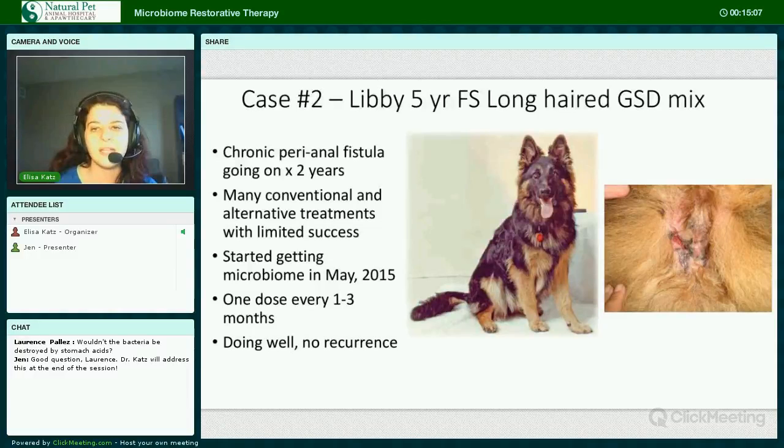Libby is a 5-year-old female spayed, long-haired German Shepherd mix. And she had this nasty condition called chronic perianal fistula. There really is no good conventional treatment for this, although sometimes long-term use of something called cyclosporine, which is an immune modulator medication, helps, but it's very expensive. They need to be on it for a long time. It can cause gastrointestinal upset. It's not my first choice, but that little gross picture on the right there is kind of what a perianal fistula looks like. It's basically a hole next to the butt. It's a gooey, yucky, nasty thing.